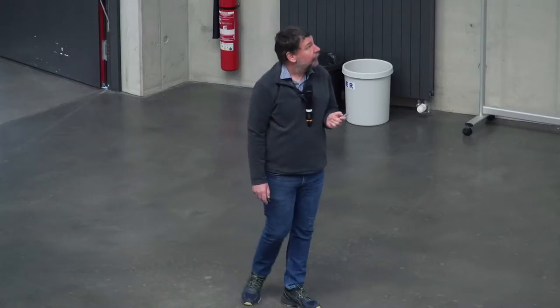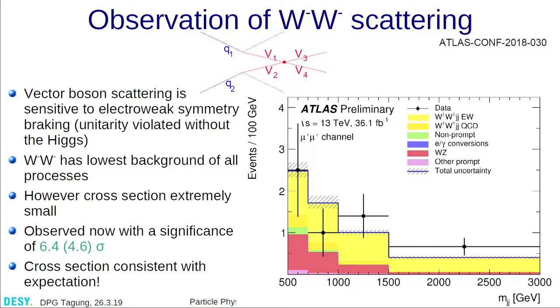So let me start with WW scattering. The process is this one: two quarks both radiate a vector boson. The vector bosons then elastically interact with each other. So in the final state, you have two jets, mostly in the forward region, and two vector bosons. This is, in principle, an extremely interesting process, because without a Higgs, this process is violating unitarity at a TeV. So this process is actually sensitive to the Higgs mechanism.